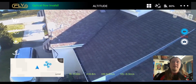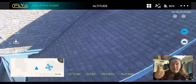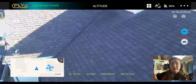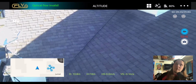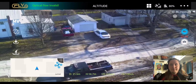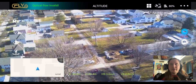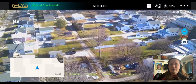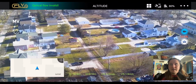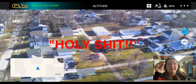So here in a second, you're gonna see me get brave and lift it up. Now, my thinking was the higher up I go, I know I get more satellites. So if I lift it up higher, it should be more stable, right? And I know it's windy, but I didn't know how windy it was. So here we go, up in the air. Now at this point I can still see it. Now it's drifting faster. The next thing you know, I look up. Holy shit. Yep.